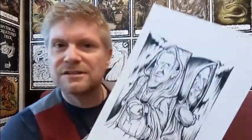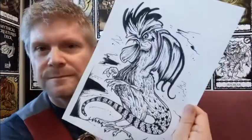I believe the Kelpie is still available. The Doppelganger, is that still available? Yeah, the Doppelganger is still available. So, if you've got a twin brother, that'd be a perfect present, wouldn't it? What else? The cockatrice. Is that gone? Let's have a look. Yeah, no, the cockatrice is still available. Look at the detail, beautiful.